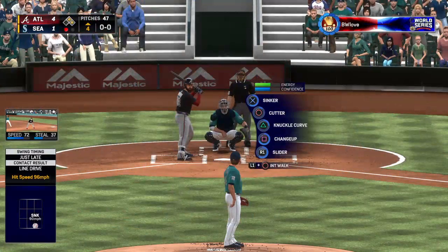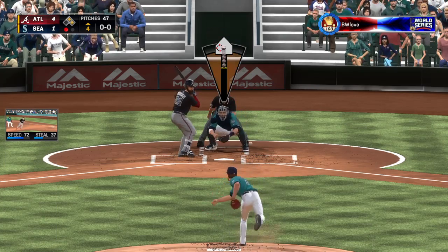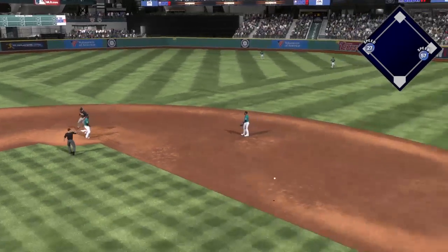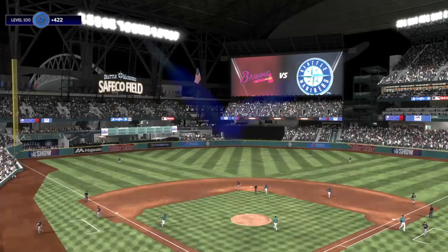Here's Nick Markakis now, the right fielder. He started out the evening 0 for 2 so far. Markakis. On the ground for Cano. This could be 2. There's 1. On to first as they get the double play to get him out of the inning.